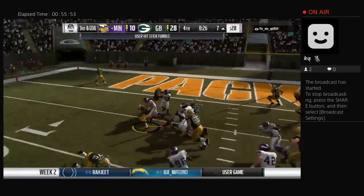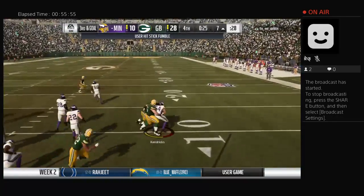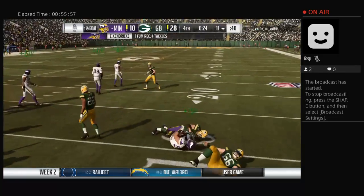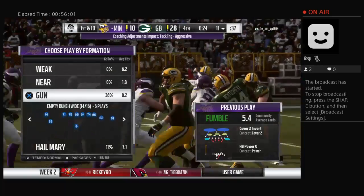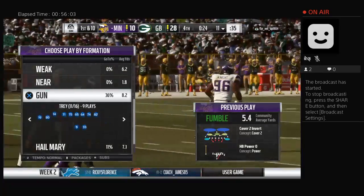Running left, Montgomery. Montgomery hit, and the ball is loose. And the Vikings pick up the football. Past the 10 to the 11-yard line, and that's where the return stops.